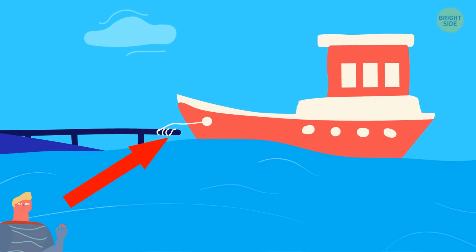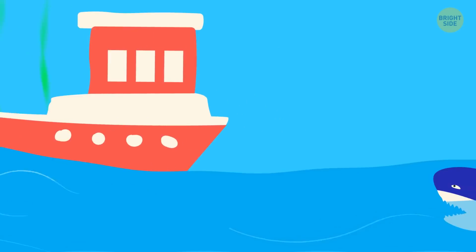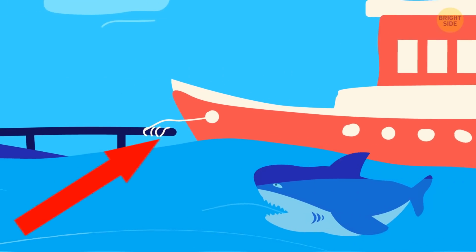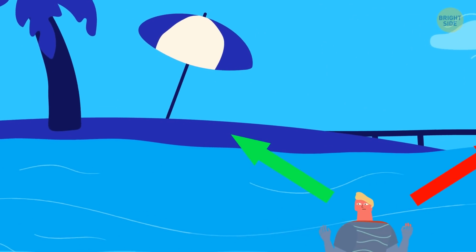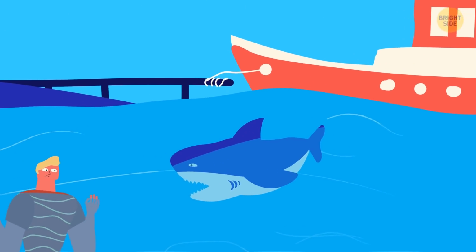Don't get closer to the fishing boat. It gives off the smell of fish that attracts the shark. Most likely, it lurks near the pier. You swim to the bank and see a fin next to the boat. It turns and starts quickly toward you. The shark has spotted you.